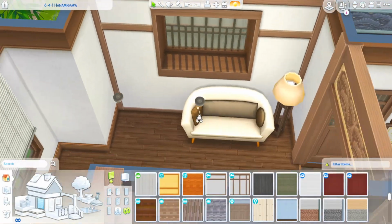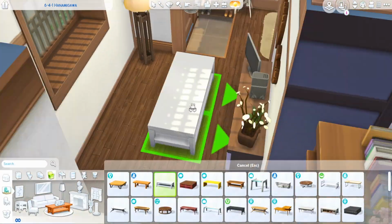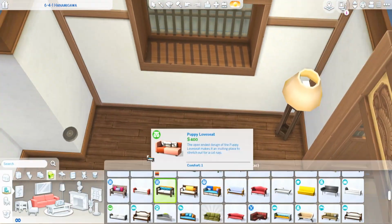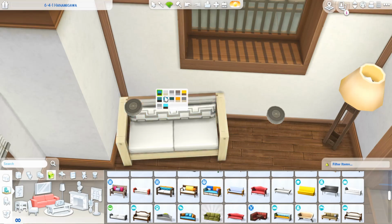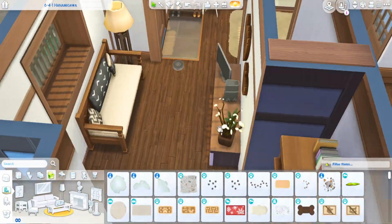And then we don't keep this couch, we go with the other one. And then I think there's a bookcase in here, and also I use these things from Eco Lifestyle, and I put them on the wall. In that corner, you'll see.